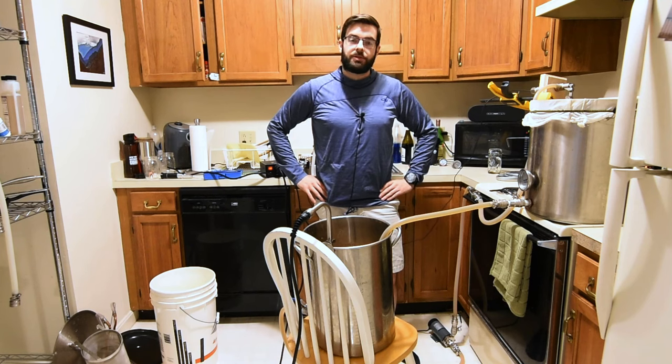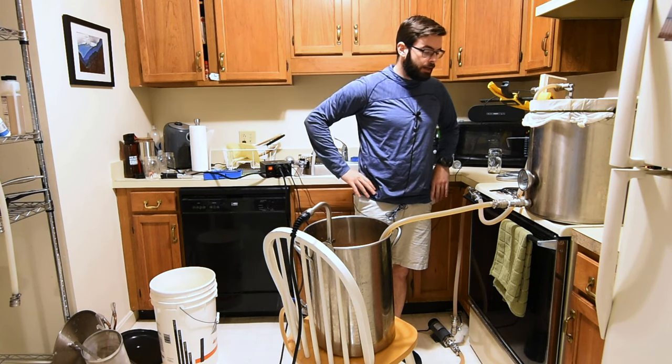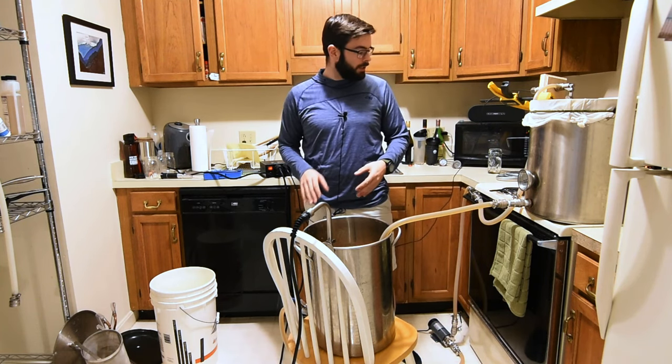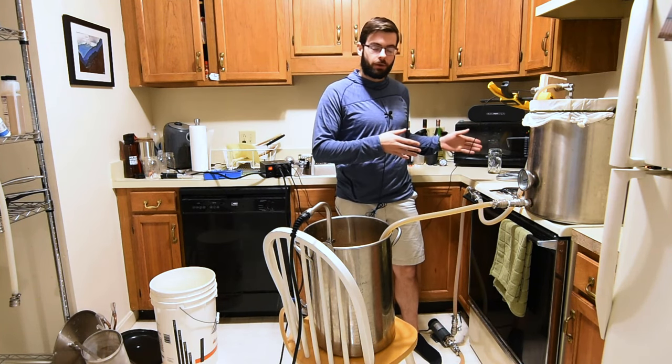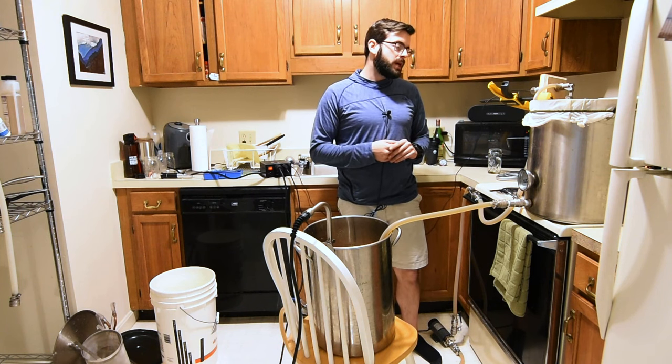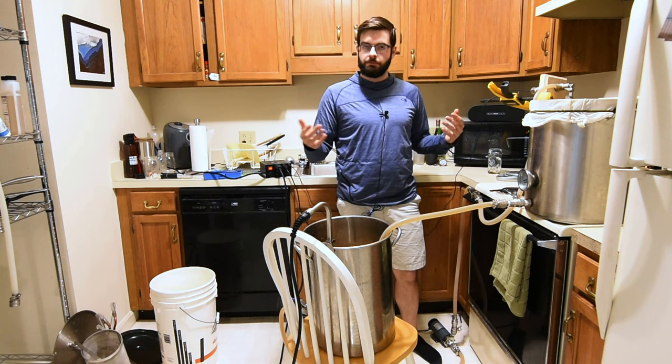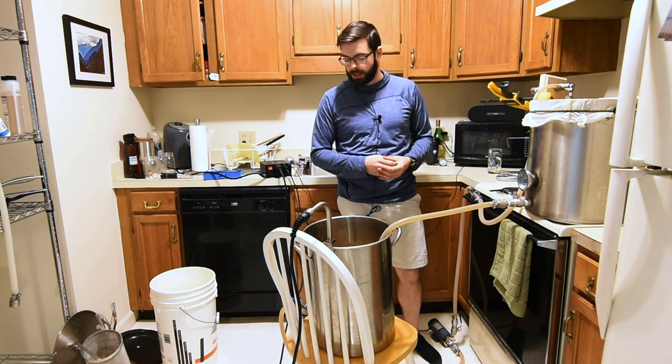All right, so we now have completed the mash after a long time, of course. So now it's time to start collecting the wort. So I'm gonna go ahead and transfer the wort from this mash tun into this kettle here. And then we're gonna go ahead and start sparging with the water that we have set aside for that. And we'll let that sit in the mash for another 15, 20 minutes and collect second runnings.